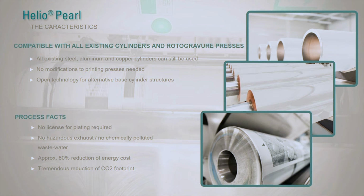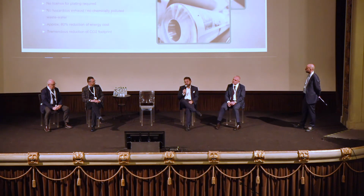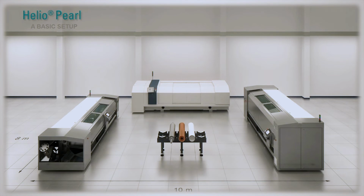The upper right hand picture shows heliopearl coated onto an aluminum sleeve. The process does not require a license for plating. There is no hazardous exhaust, there is no hazardous wastewater. By reducing the number of process steps, you reduce the energy usage for making a gravure cylinder by almost 80%. Hand in hand with that comes a tremendous reduction of your carbon oxide footprint. What you see here is a 3D animated picture of the basic setup of heliopearl. So it's 3 machines needed. A coating machine, a grinding machine, and a laser engraver.